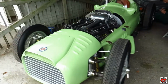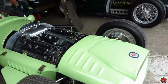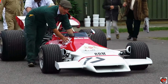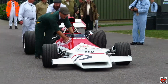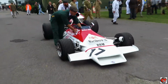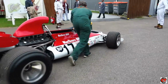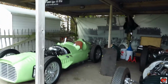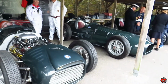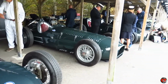These should sound epic on the track. I don't think they'll be going super quick, but even still, just to hear them running. I've never seen this many V16 BRMs ever. I'm not sure I've even seen one. And to be honest, I'm not sure we'll be able to see all of them together again, or at least very often.